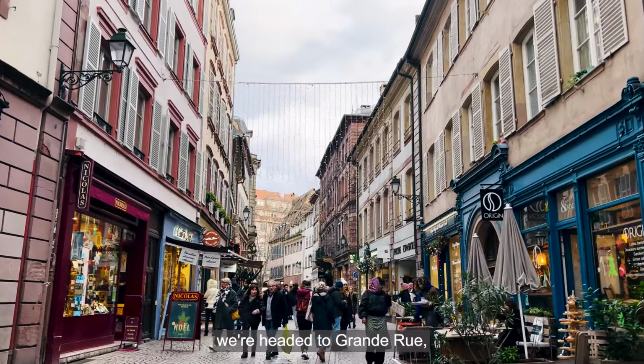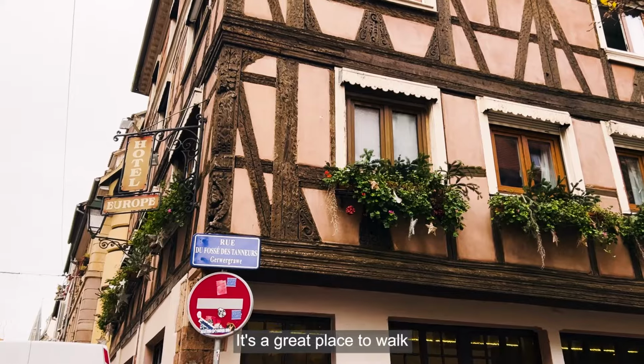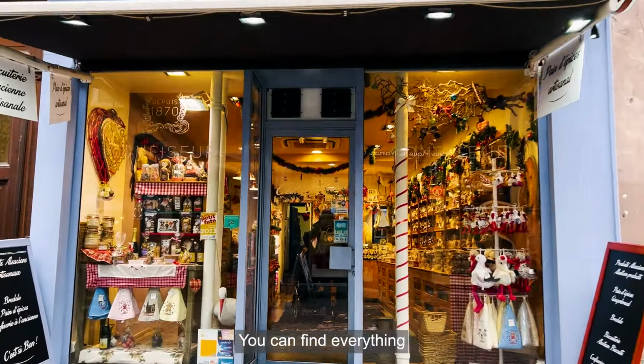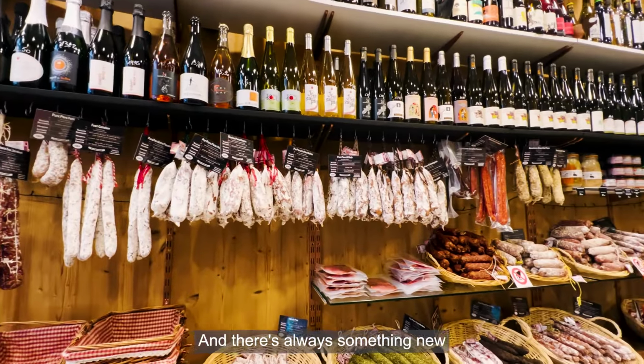After lunch, we are headed to Grand Rue, one of the liveliest streets in Strasbourg. It's a great place to walk off your meal and explore some of the local shops. You can find everything from handmade crafts to traditional Alsatian goods, and there's always something new to discover.